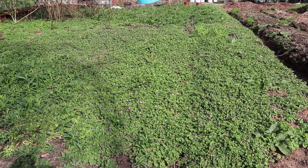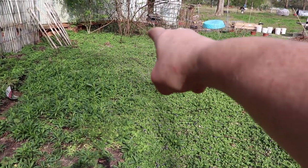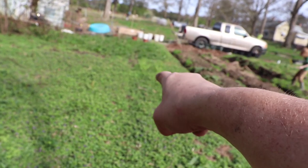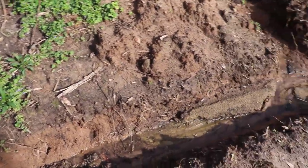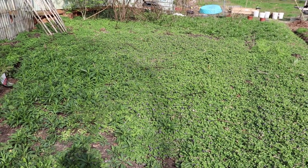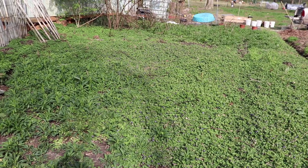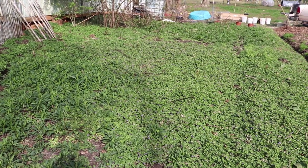If y'all can see how many bees are on this Creeping Charlie, I'm just gonna say there's 1, 2, 3, 4, 5, 6, 7, 8, 9, 10, 11, 12, 13, 14, 15, 16, 17, 18, 19, 20, 21, 22, 23, 24, 25, 26, 27, 28, 29, and then there's a bunch that are literally completely covering the Creeping Charlie, which makes me feel like it's a really good thing that we did not blowtorch this. As badly as I wanted to get rid of this Creeping Charlie, it had a purpose I didn't know about at the time.